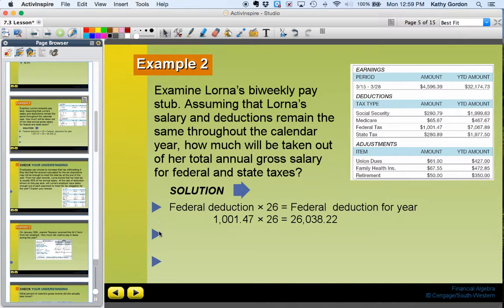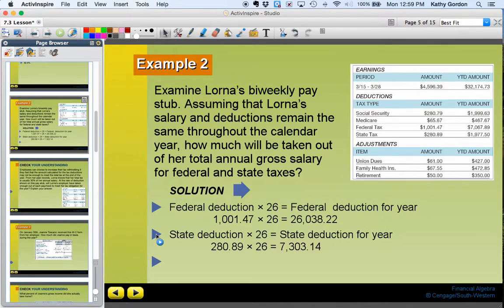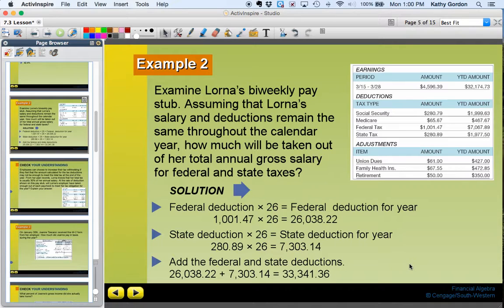Okay, how about state tax? $7,303.14. So then in total, how much is she going to be paying? 33,341.36. Yep. So again, what percent of her annual salary is being paid in taxes? If this is the amount she has to pay in federal and state taxes, what percent of her annual salary ends up being just her federal and state taxes?